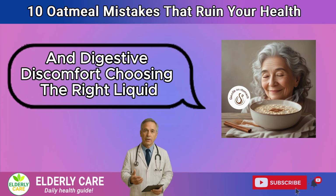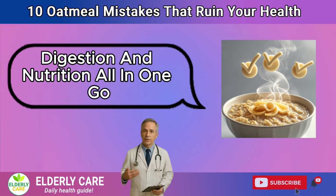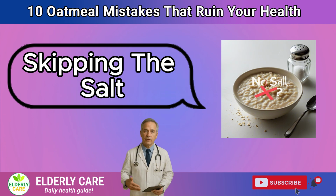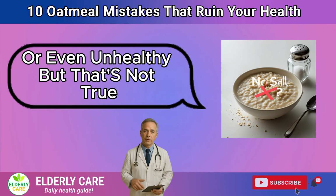Choosing the right liquid and when to add it is a simple shift that improves taste, digestion, and nutrition all in one go. Just like that, on to the next mistake: skipping the salt when cooking oats. Here's a mistake that might surprise you. Skipping the salt. Many people think adding salt to oatmeal is unnecessary or even unhealthy.